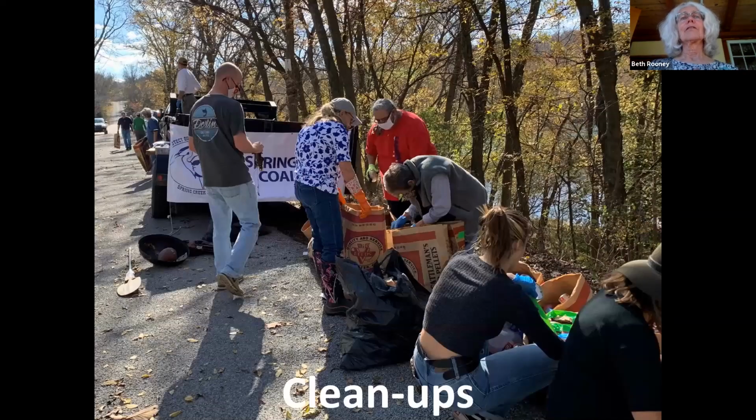And the final big event we have typically every year is our November cleanup. We have removed thousands of pounds of plastics and aluminum and, alas, baby diapers from the creek each year. How to prevent the trashing? In the first place, we have not conquered that. So that's what we normally do. We've done the tree planting and the cleanup, even with COVID.